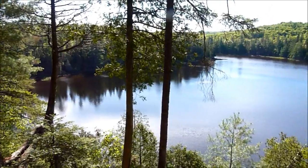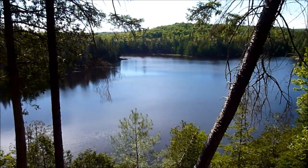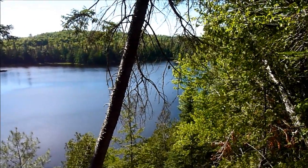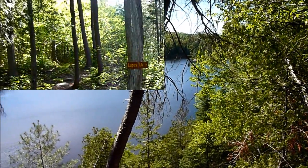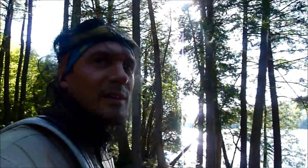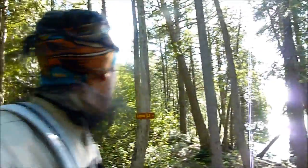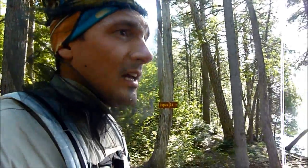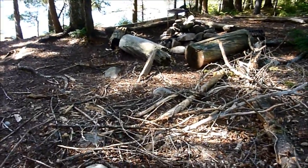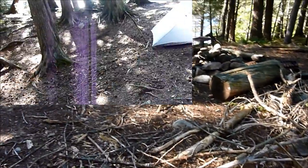So here's one of the views of Susan Lake from what's called the Lookout, traveling southbound on loop number 2. It's not much further past the campsite I just showed you. Very nice. Well, something went seriously wrong because I saw no campsites, and I'm now at Lupus Lake. The good thing is that there's plenty of firewood here, so I'm gonna have a huge fire. It is 5:30 on the dot, so I've been hiking from, I'll have to calculate that later when my brain is working. Let me pitch my tent and start getting ready.